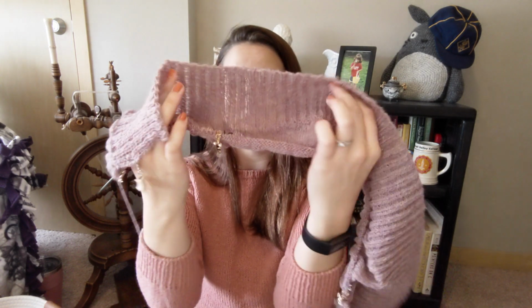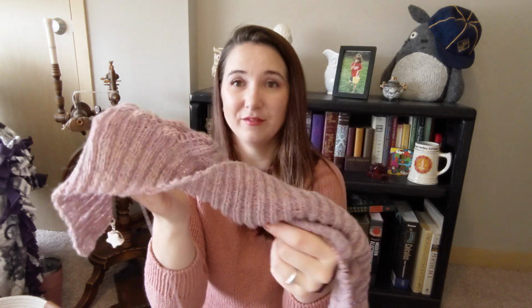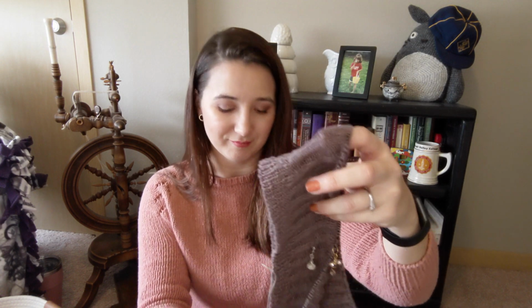So yeah, it'll be pretty drapey. It's not going to be super stiff. It'll be very nice to wear, comfortable for the spring and summer. I absolutely love it. I'm definitely going to let y'all know how it wears whenever I get it finished. Just thinking about it, I don't have any spring or summer knits. I've only ever made winter garments, like sweaters, big shawls, things of that nature.